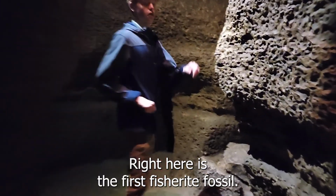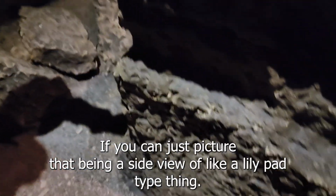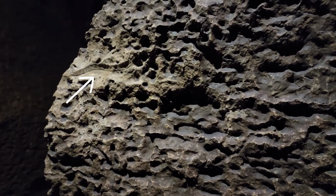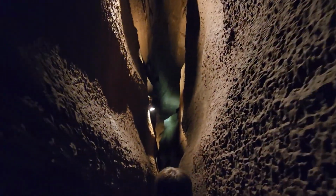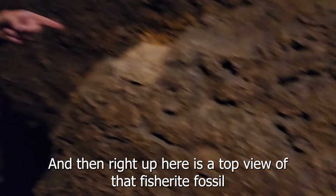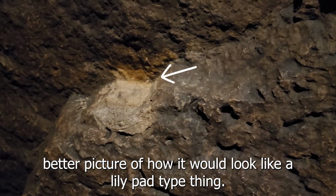Right here is going to be the first fishery fossil. You can see it almost looks like a worm, but if you can just picture that being a side view of like a lily pad type thing. And then right up here is going to be a top view of that fishery fossil. This will give us a little bit better of a picture of how it would look like a lily pad type thing.